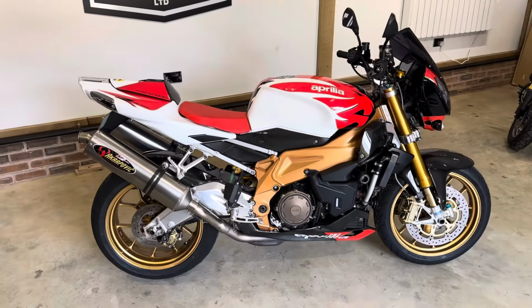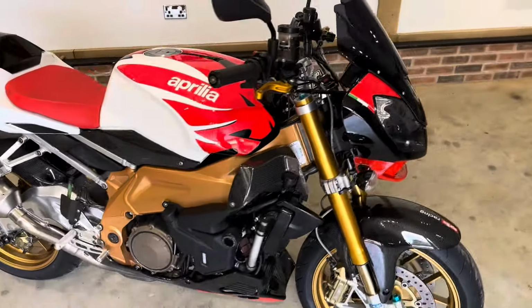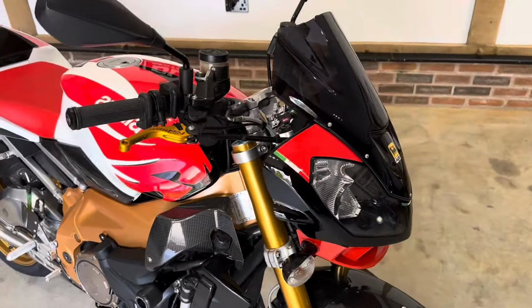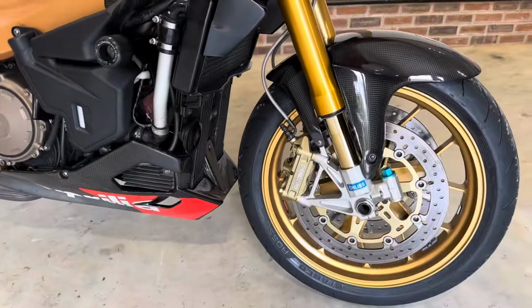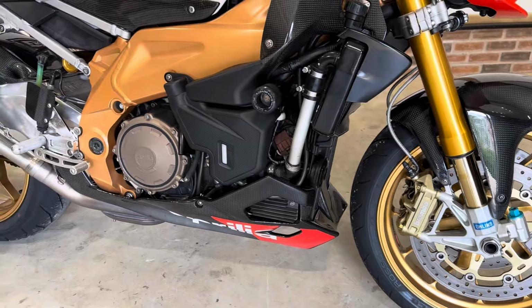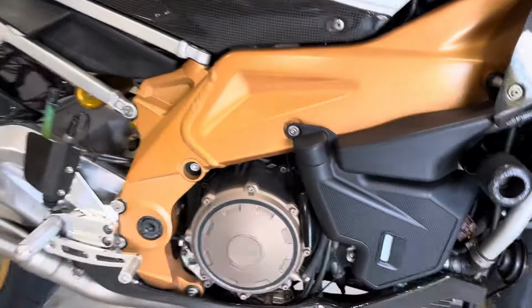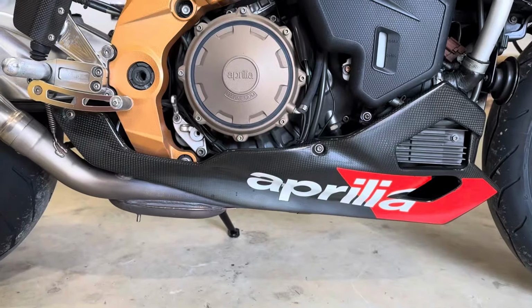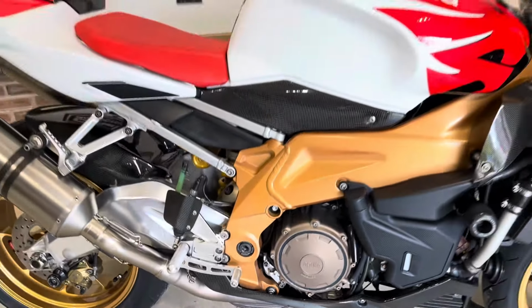So here we have a 2008 Aprilia Tuono Factory. Really nice clean bike, done 17,000 miles. Came into us from the father of a customer of ours. Too many bikes, not enough space, not enough time. There's a reason for him selling it. But yeah, it's a really nice thing.